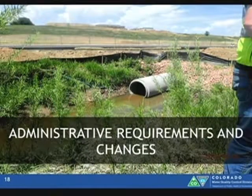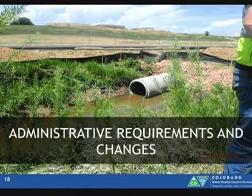Okay, the administrative requirements and changes. This is application, turnaround times, owner, operator.